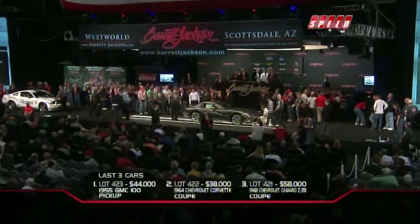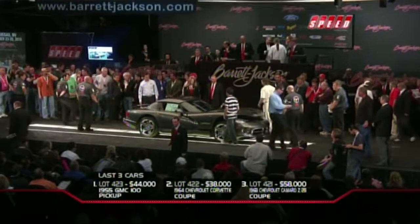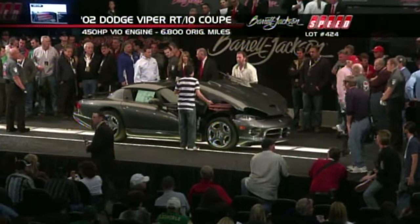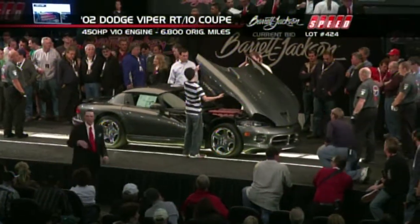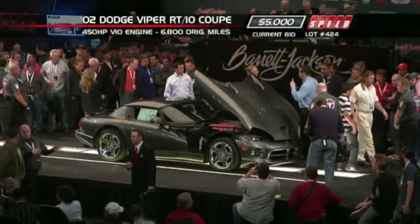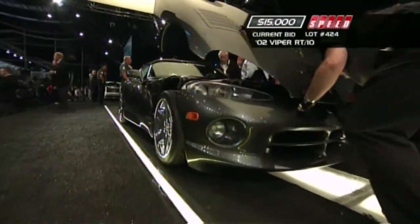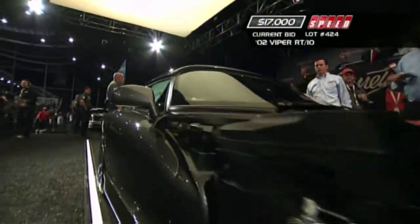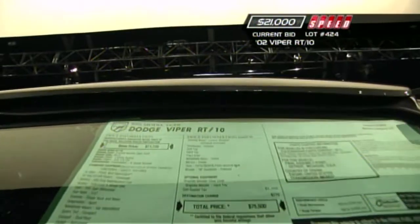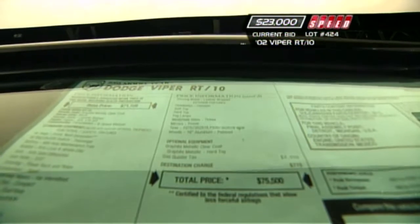Here comes that Viper we saw in the mother's car care cam a few moments ago. Beautiful 2002 in pewter. There aren't many cars that are only 8 years old that are true collectibles, but the V10 Dodge Vipers have already achieved that status. Sticker on this car was about $75,000, and you see the window sticker there on the passenger window, alleged to have been only driven on sunny days by the current owner. 6,800 actual miles, 75.5. What percentage of that sticker price will this go for?